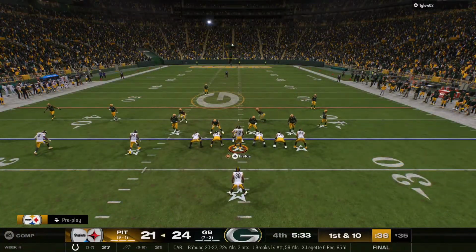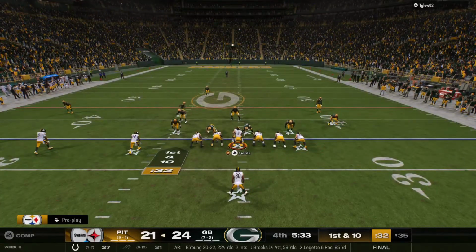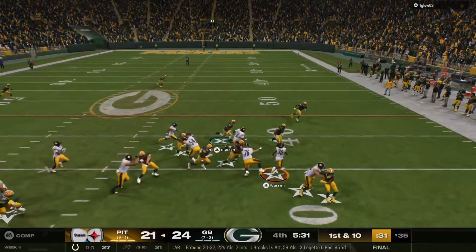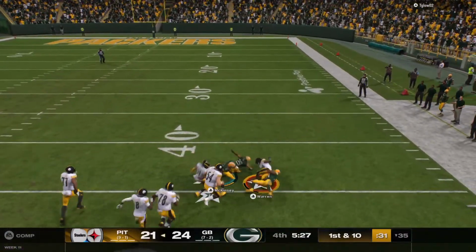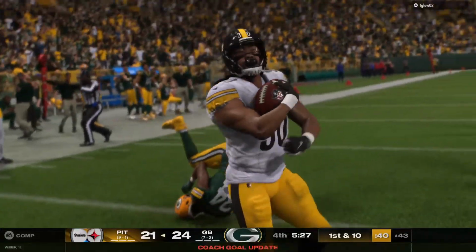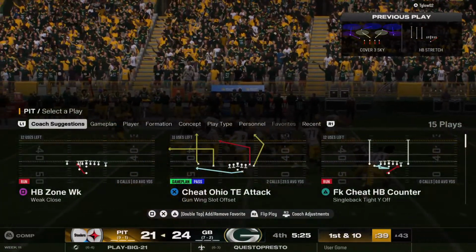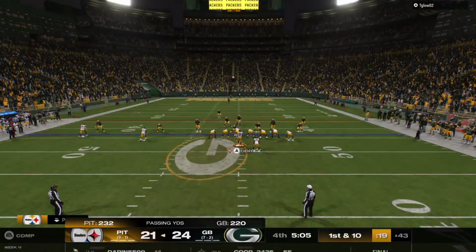The Steeler offense here about ready for their next drive. A big opportunity to tie it with 3 or take the lead with a touchdown. Their defense definitely did their part with that pivotal 4th down stop. And some space here. And they're going to have this across midfield and inside the 45. 56 yards rushing for him now on just 6 carries to this point.